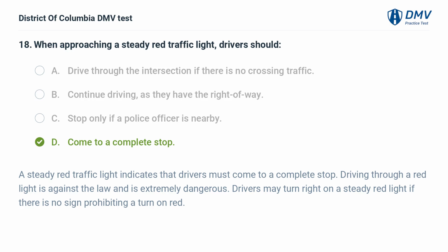A steady red traffic light indicates that drivers must come to a complete stop. Driving through a red light is against the law and is extremely dangerous. Drivers may turn right on a steady red light if there is no sign prohibiting a turn on red.